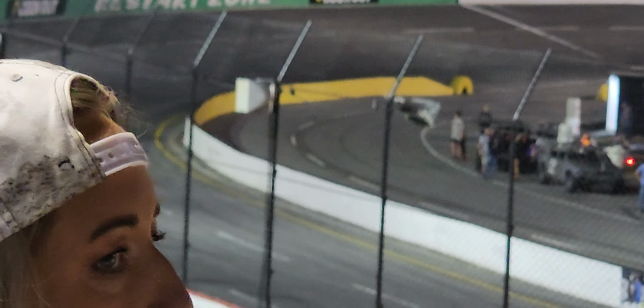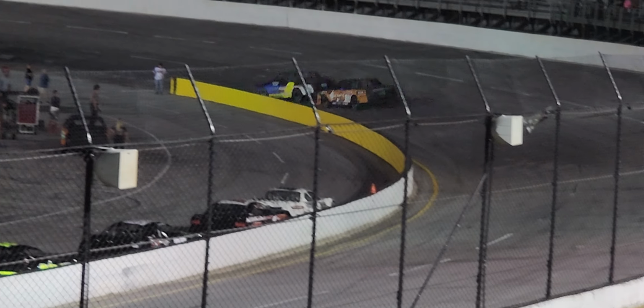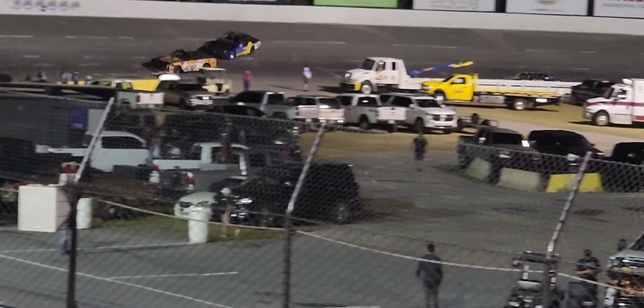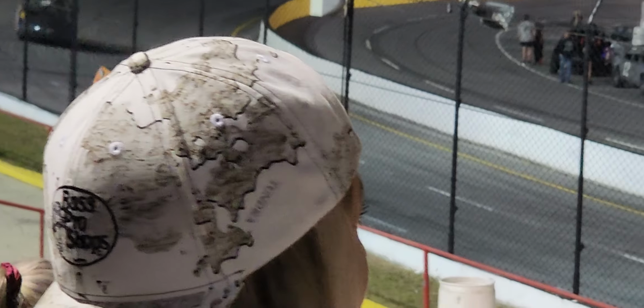Here they come out of 4 with 2 laps remaining. This is a battle for second. Eli Loper looking to make it 2 wins in a row to kick off the 2026 season. Here comes Wesley King. He'll dive out of turn number 2. He'll take it door to door through 3 and 4. And Wesley King gets around. Final lap, white flag in the air.